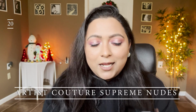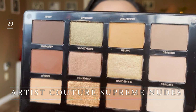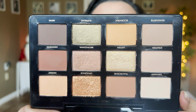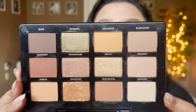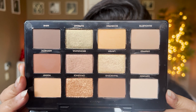On number 20, I love the elegance of this palette and I love the color story. And I'm talking about Artist Couture's Supreme Nudes palette. This is so beautiful. Again, a color story that I've worn so many times. I love the addition of olive green and I love the addition of copper in this palette, and that gives it a little more variety, and that's why I'm ranking this on number 20.